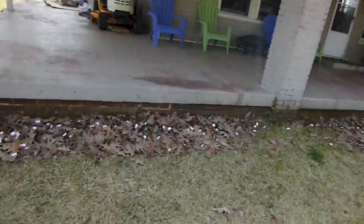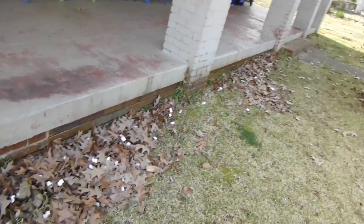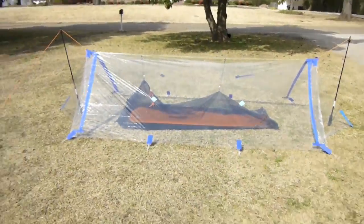One thing I want to say is that stuff came packaged in the peanuts, and I brought the box outside to unwrap it, and I tell you what, I've got peanuts everywhere now. So anyway, that's the tarp.